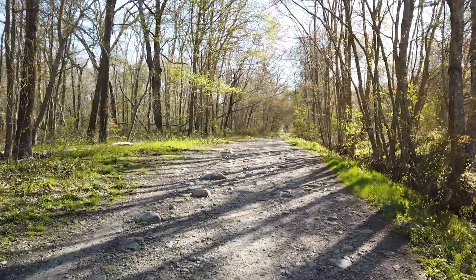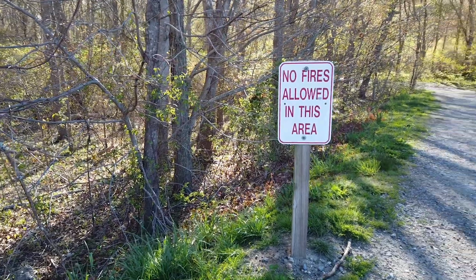You can have dogs here, but they must be leashed. I'm just going to take a little walk and see what this place is like and see what kind of birds we can find. Looks like a really cool place. The path is pretty matted down in gravel. So far, it looks like it goes out to the water.